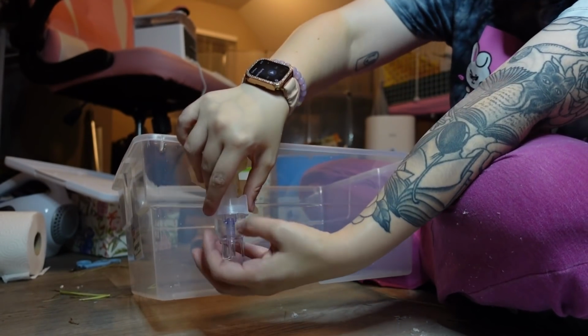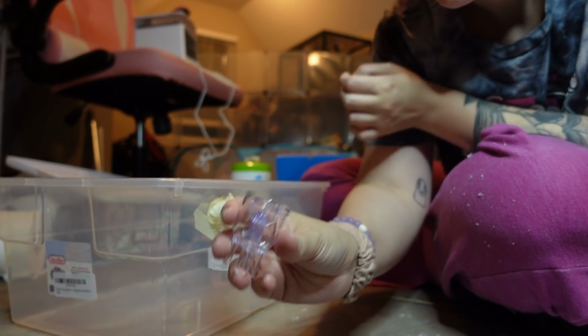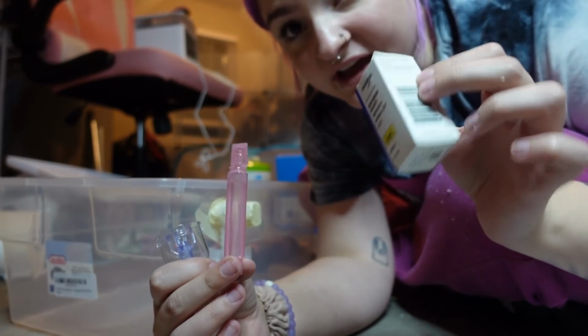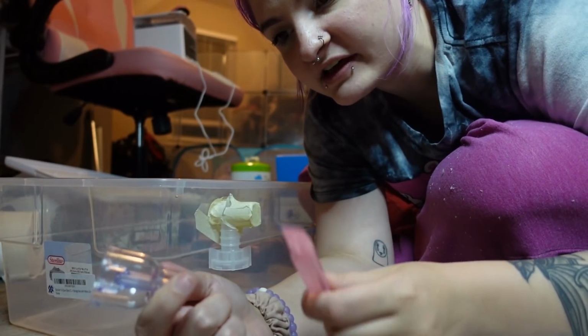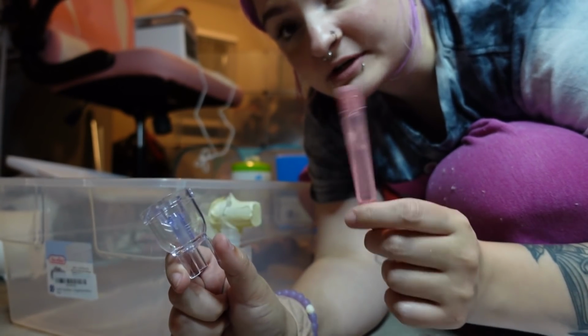So you put the medication in this little reservoir down here. It just unscrews, and you are going to pour the medication into it. I'm going to be pouring like half of this sodium chloride with like half of this. Since the measurements are a little weird for mine, just follow what your vet tells you to do if you get medication like this. And this whole thing will usually last like 2 or 3 treatments for a guinea pig. So that is what we are going to do.